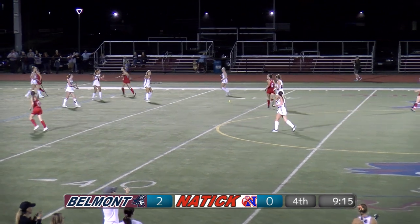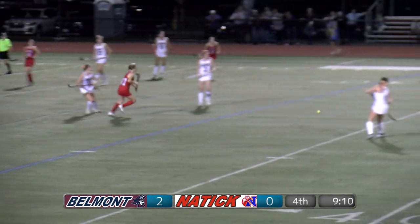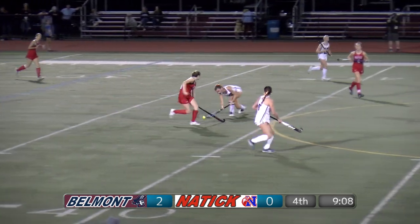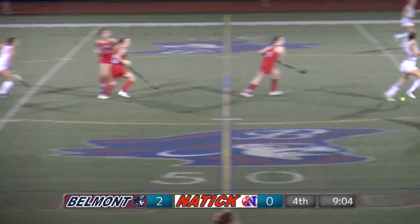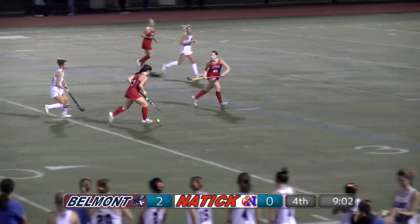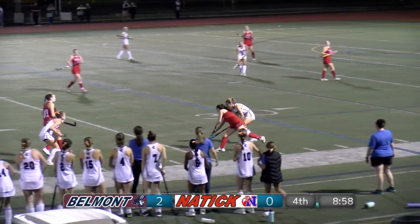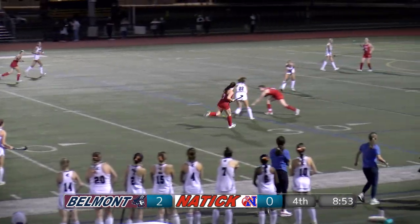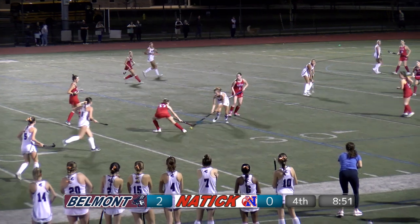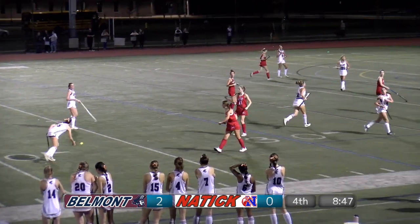Red ball. That's all right. Everybody's defensive minded here right now. All the attackers back helping out big time on D. Yeah, right. Nothing's going to come easy for Natick. Ryan's chasing down number seven here, right D, left D. Good ball. Good pass up the field. Okay, it'll be white ball. Take a pause here.